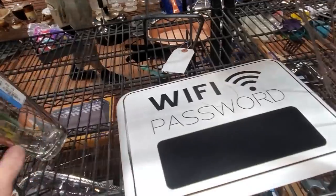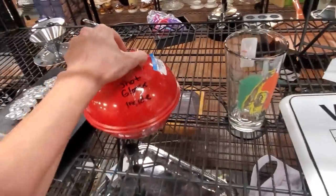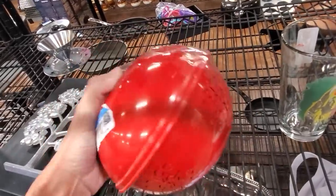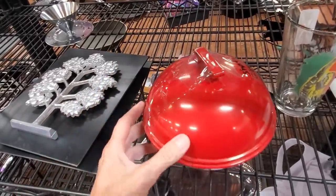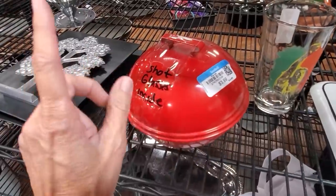Ooh, Wi-Fi password. Why do we have a glass over here? Somebody put a glass over here. This says shot glasses inside. Ooh, I think this is vintage. I am gonna need to untape this to take a look, because if the shot glasses are inside, I need to make sure that the shot glasses are not chipped. And also, let me do that.